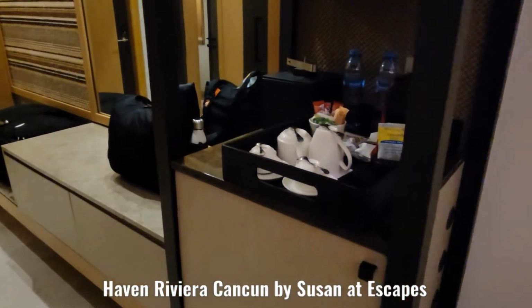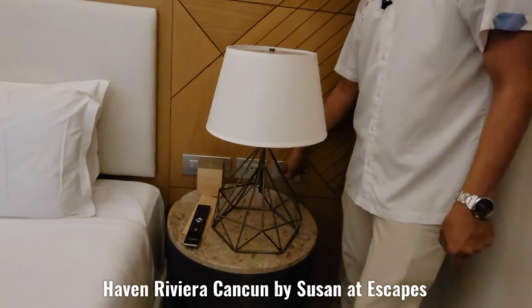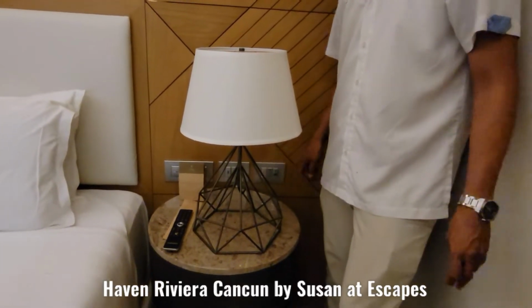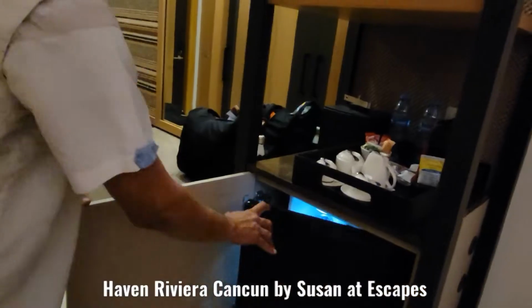You have the coffee pots, the coffee station. This one here means do not disturb. Door lights on red, and no one will come in. This means housekeeping.